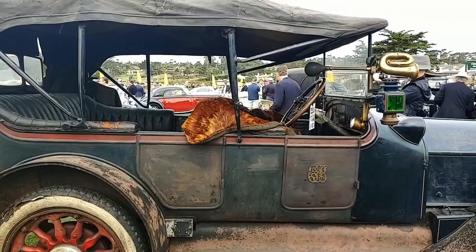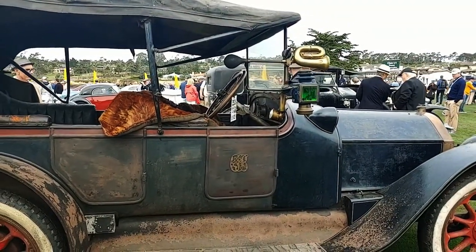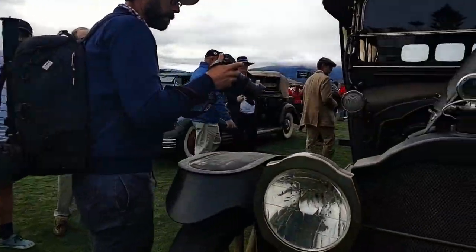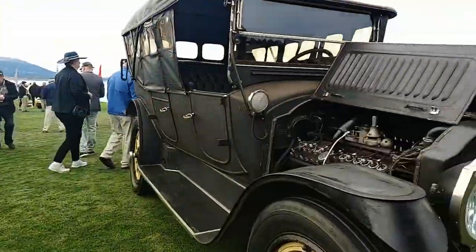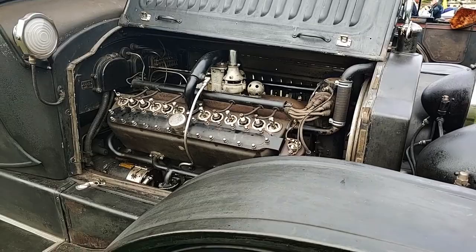We run the website barnfinds.com, so this is right up our alley, very cool to see it. Thank you for your time. Well, they opened the engine cover on the Packard. Look at that.